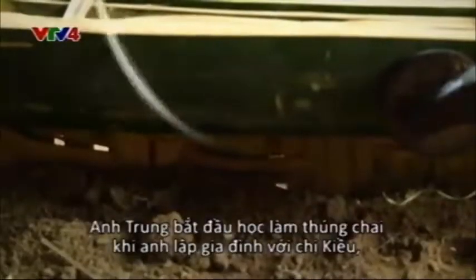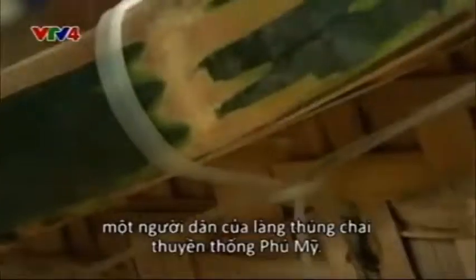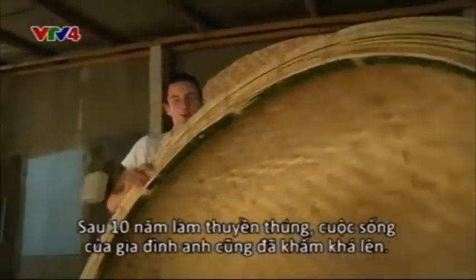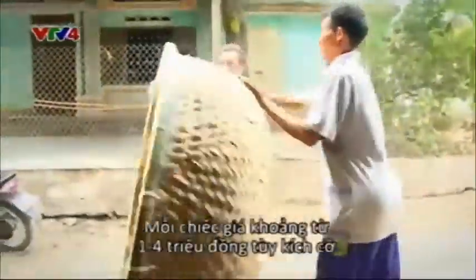Trung's life as a basket boat maker started when he married a girl from the well-known Phu My I village. After a decade of making traditional fishing boats, for many fishermen, the trade hasn't made him a wealthy man. Every month, his family are able to produce about 30 boats, which range from 1 to 4 million Vietnam dong, or $50 to $200, dependent on the size.